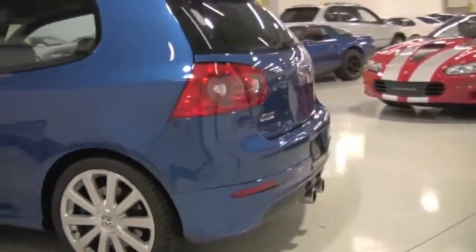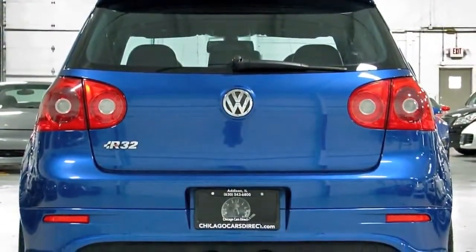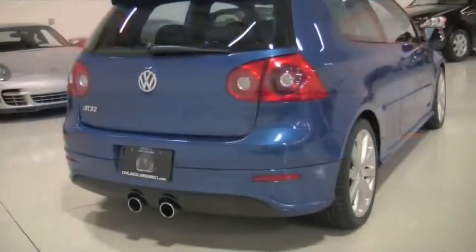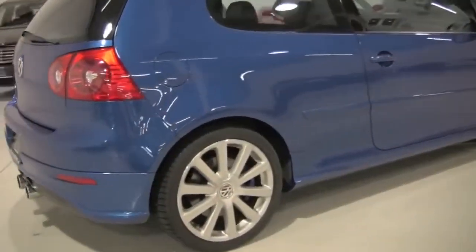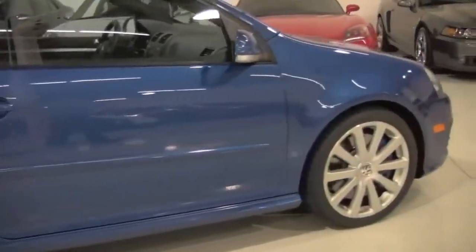Around the rear, proper R32 badging, twin outlet exhaust right in the center. That is indicative of the R32 model. Decent sized hatch, obviously the hot hatch category as they would call these, I guess. Makes sense, but all the way down the passenger side, there's no dings, dents, anything along those lines. It all looks factory original.